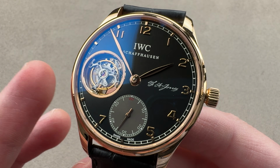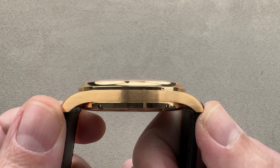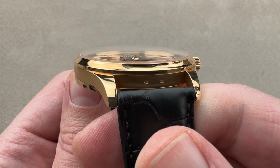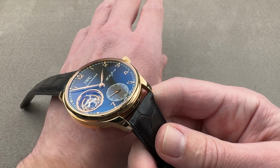So, what do you get? Well, it's a relatively thin watch, as you can see in profile, at 11.5 millimeters thick. It is 43.1 millimeters in diameter, and from lug tip to lug tip, 50.7 millimeters, with a 22 millimeter spacing between the lugs. So it's broad and flat, as Portuguese tend to be.